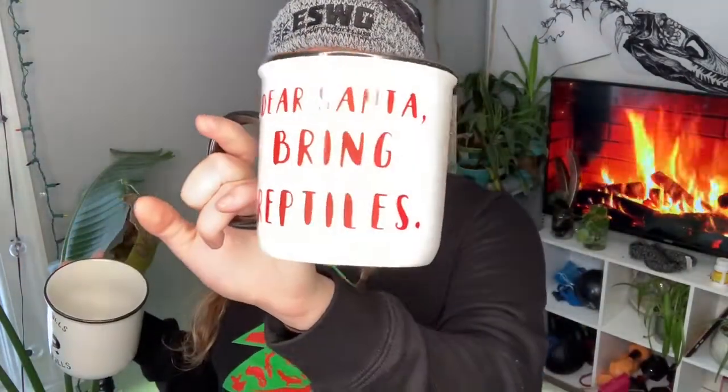And then the last thing I'm going to show you in the drinkware category are Christmas mugs. I have three different designs, and the cups come in two different sizes, like 11.7 ounce and I think this is like 20 something ounces. So you pick your size and then you pick your design. These are just two, I have three in the shop. This is the most popular one, the Jingle Balls. This is the second most popular one, it says, Dear Santa, bring reptiles. And the other one says, 'Tis the season to snuggle reptiles. It's pretty cute.